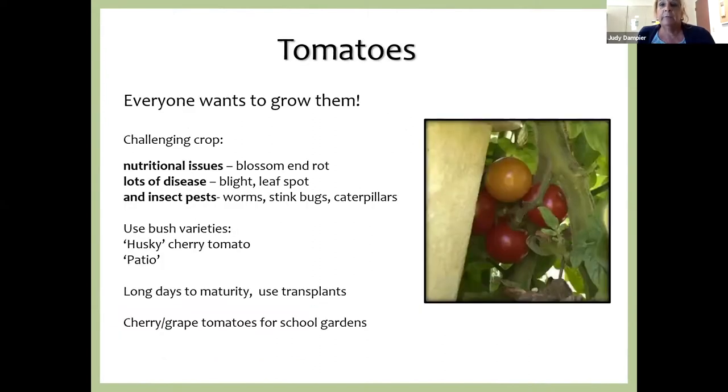Tomatoes. Everybody wants to grow them. I have people shy away from tomatoes unless they're experienced gardeners, because even for experienced gardeners, they're a challenging crop. You have the new nutritional issues that Kaydie mentioned from lack of calcium, and you get blossom end rot. There's lots of diseases like she mentioned, and there's a whole bunch of insect pests. If you are gonna use them, I would suggest using bush varieties.